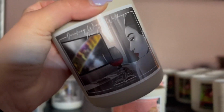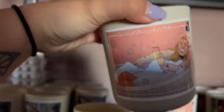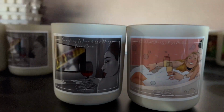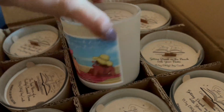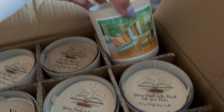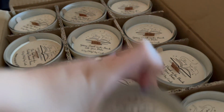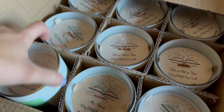I'm also going to be bringing 6 of each of these. I have Drinking Wine and Watching True Crime, and then I have One Night Stand with a Millionaire, and those 2 are usually really popular. But I feel like people are going to be going more for the Halloween candles, so that's why I'm only bringing 6 of each. I did 4 of each of these. Getting Drunk on the Beach with Your Bestie, and The Sunroom of a Freshly Cleaned House, and Waterfalls of Rivendell. Again, I have 4 of each. I think I'm going to need more of these ones.